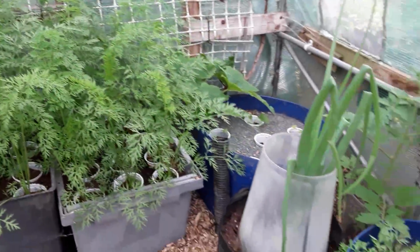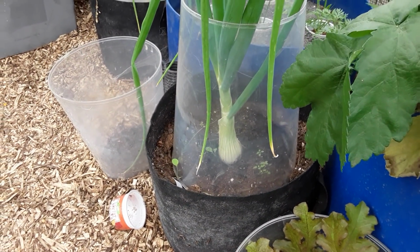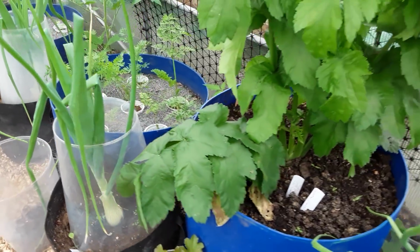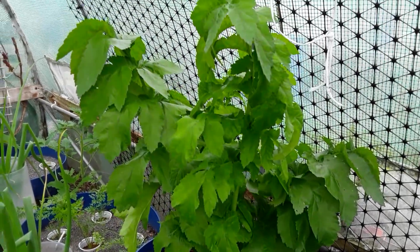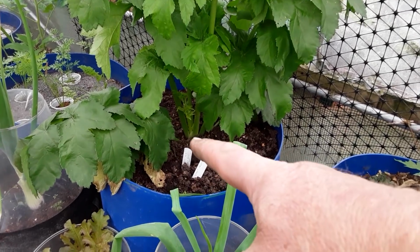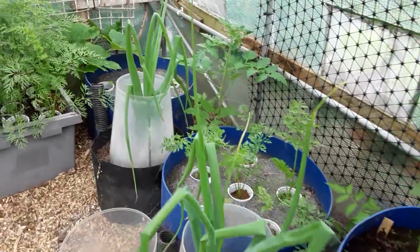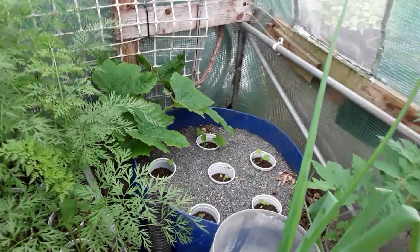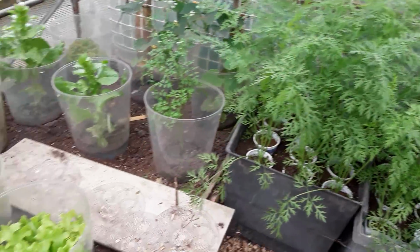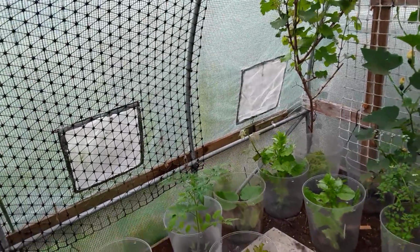Indoor carrots, and the Dan from Allotment Diaries onions are growing well, not as big as his. Giant parsnip. I'm not even going to scrape around the soil now to see how they're doing. I'm just going to keep leaving it. I've got one or two courgettes in the tunnel, and I'm just going to have to lift you up.